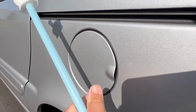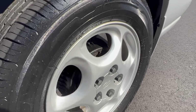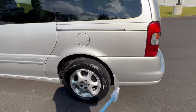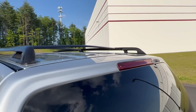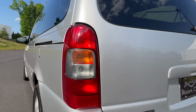The gas cap. Come around here. Again, beautiful alloy wheels. Brand new Toyo Extensa tires. I think those are like 75,000 mile tires. Does have painted to match mud flaps, which I absolutely love. Love painted mud flaps. Already a nice thin layer of polish just from driving it from my shop to here.